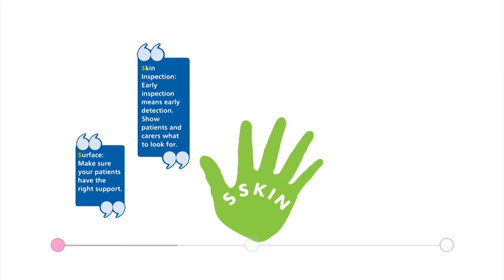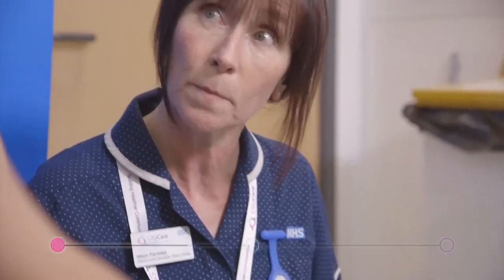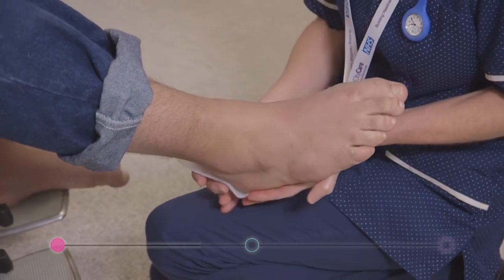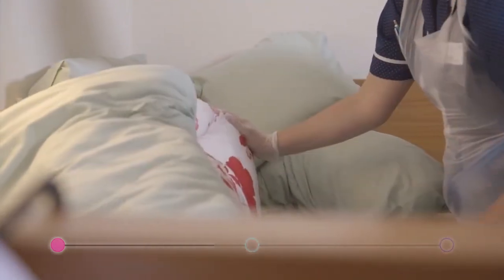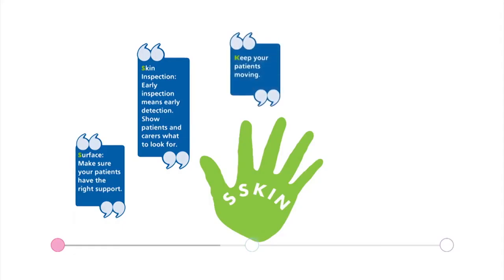The second S of SKIN stands for skin assessment. To prevent pressure ulcers, it is important that your skin is assessed regularly. You may be able to do this yourself with the help of a mirror. Alternatively, your carer or nurse should assess your skin. If you notice any changes to your skin or any redness, you must tell your carer, your nurse, or contact your GP. The K stands for keep moving.